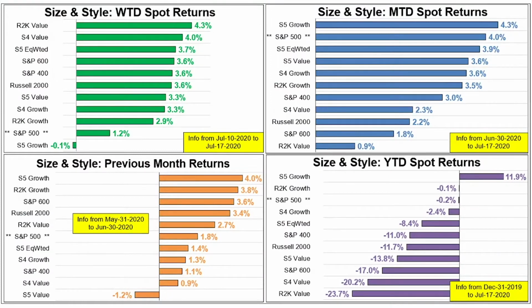All right. Again, let's go back to this chart, the lower right-hand corner. I'm looking at year-to-date spot returns. All right, price returns. These returns do not include dividends. You can see large caps. The S&P 500 essentially flat now on the year. Where are the small caps? The Russell 2000 is down 12, and the S&P 600 is down 17.